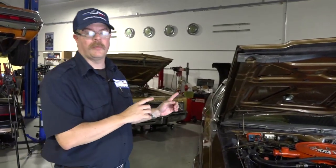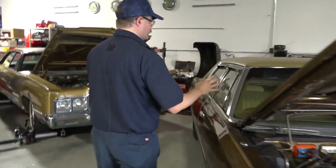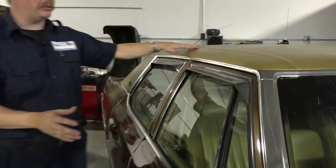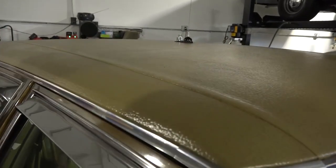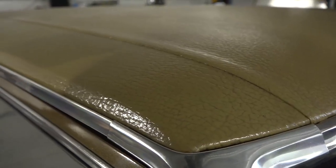And before you go, one more thing I've got to show you is the amazing preserved quality of this vinyl top. Chocolate and caramel colored, and not a tear, not a rip, not a scratch. I mean, it's as if this car has sat in a museum for almost 50 years.